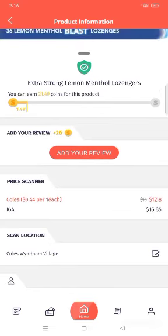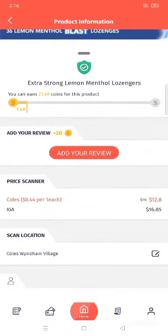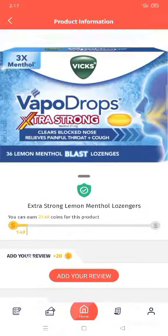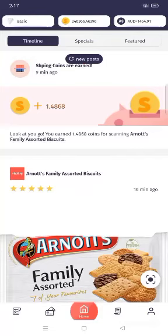When you add your review, you can get 20 extra coins. You just follow the prompts. If you want to add your store cards, Flybuys, Everyday Rewards, Etihad, or whatever you have, you can add them and get 20 coins after that. Or if you have receipts after you shop, you just scan the receipt and you can get 16 extra coins for this.